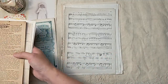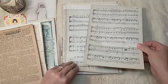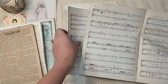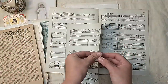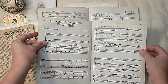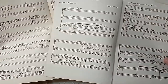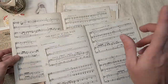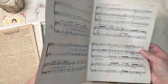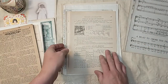Put that over there. And then some music sheets. These here, there are 2 double spreads. I kept them connected just in case you wanted to bind them into a book. These are from a 1914 songbook. Yes, the songbook that I'm working on, the Laurel Songs. That came out of that book. That's a 1914 book. So you get 2 sheets of music paper.